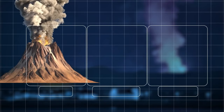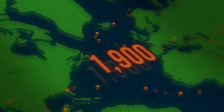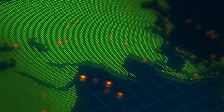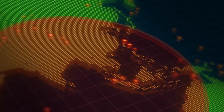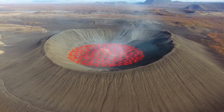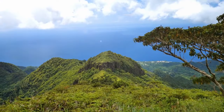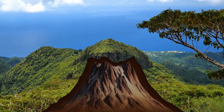We divide volcanoes into three categories: active, dormant, or extinct. Around 1,900 of them around the globe are considered active. That means they've erupted in the recent past and will likely do it again in the possible near future. Dormant volcanoes haven't popped off for a long time, but they still may in the future. You could say they're sort of sleeping. As for extinct ones, those guys haven't done anything in more than a million years.